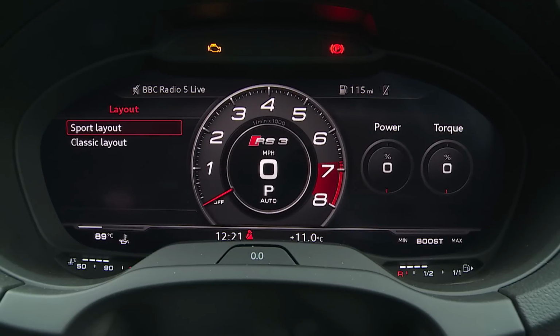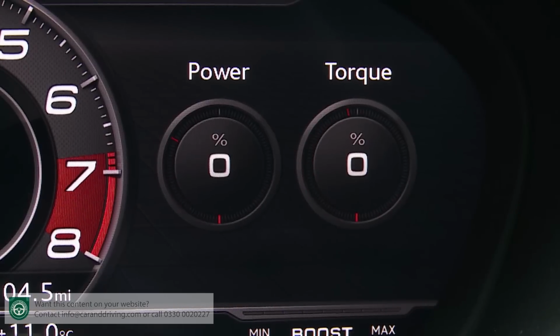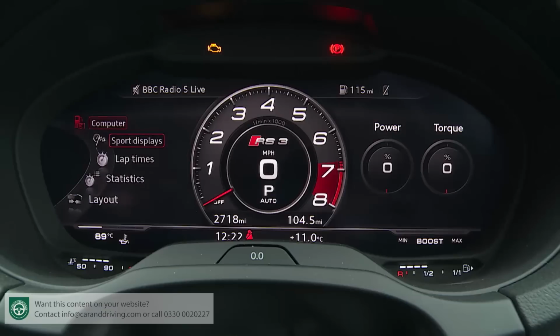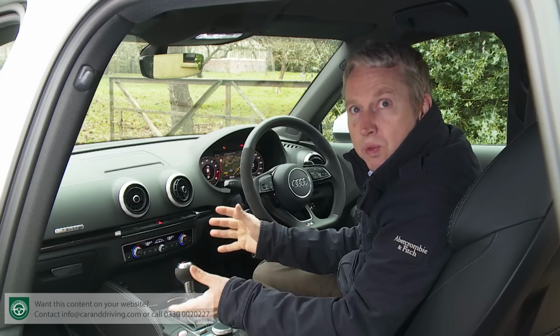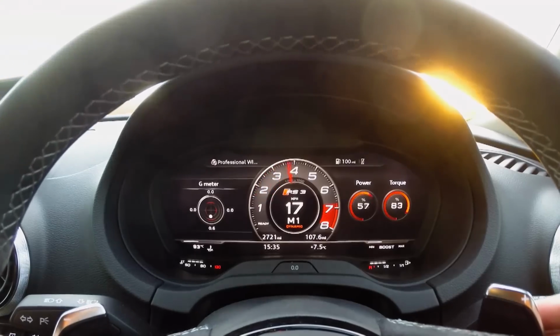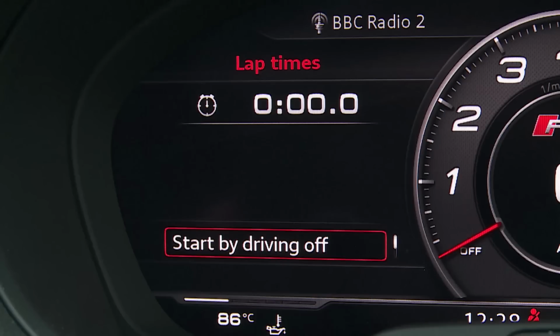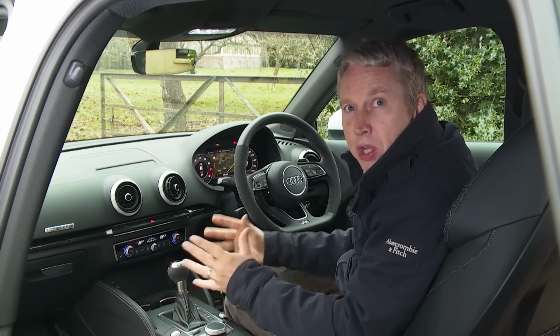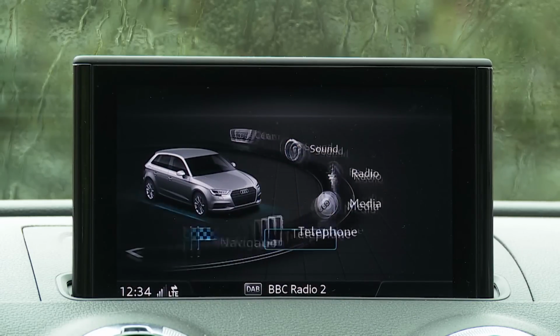You can then configure other elements around it, such as readouts for torque in Newton meters, power in percent, tyre pressures and G-forces. If the gearbox is in manual mode, green, orange and red segments will be illuminated sequentially as the revs rise, and just before the rev limiter cuts in, the entire scale will flash red. Now, you may be seeing this a lot if you're on track and using the provided lap timer. Anything the virtual cockpit setup can't tell you will almost certainly be covered off by the centre dash MMI infotainment display.